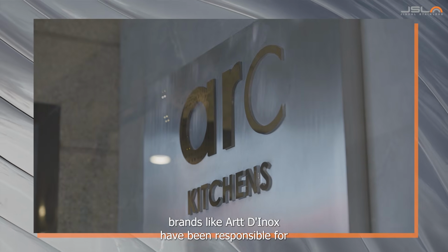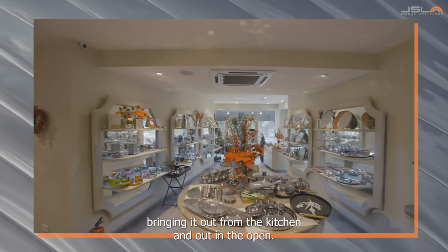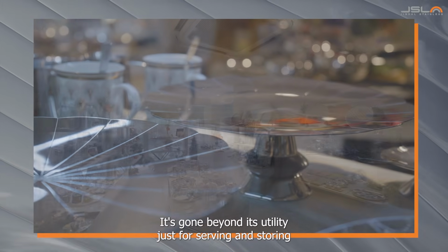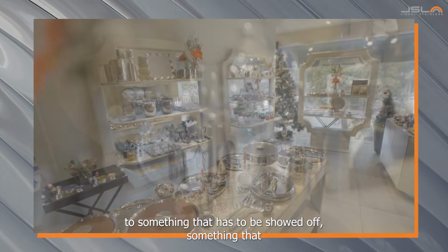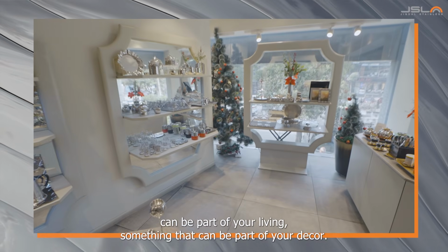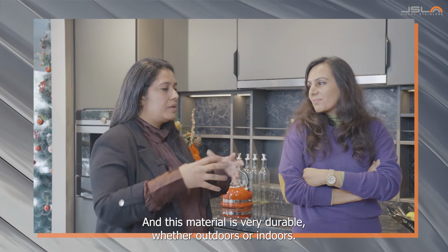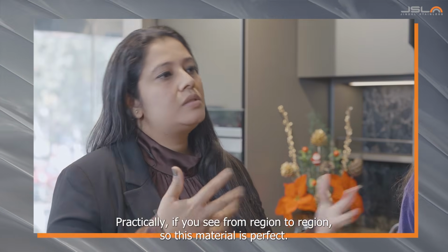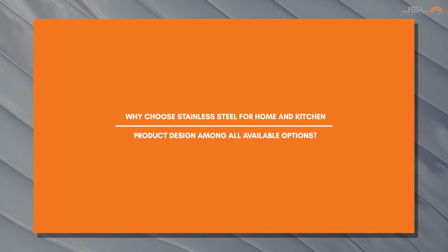But I think over the years, brands like Arttd'inox have been responsible for bringing it out from the kitchen and out in the open. It's gone beyond its utility just for serving and storing to something that is to be shown off, something that can be part of your living, something that can be part of your decor. Yeah, and this material is very durable, whether outdoor. So practically, if you see region to region, this material is perfect.